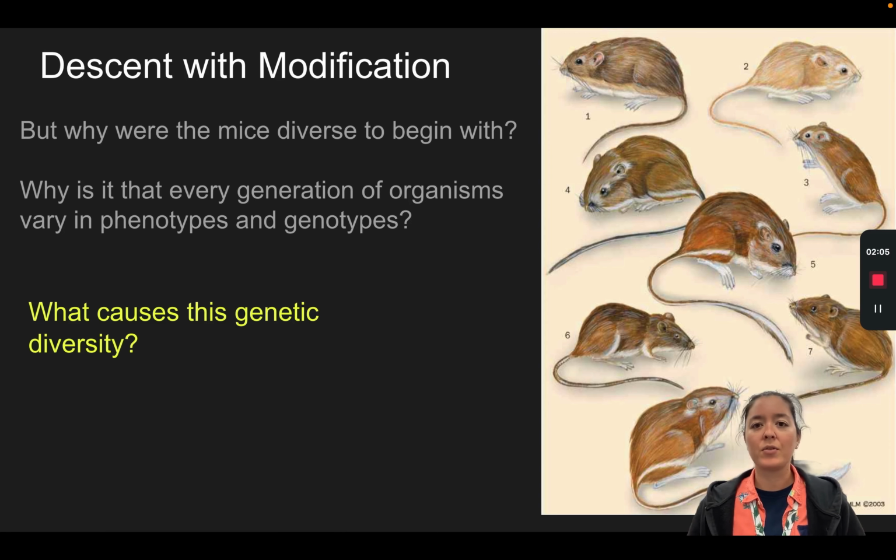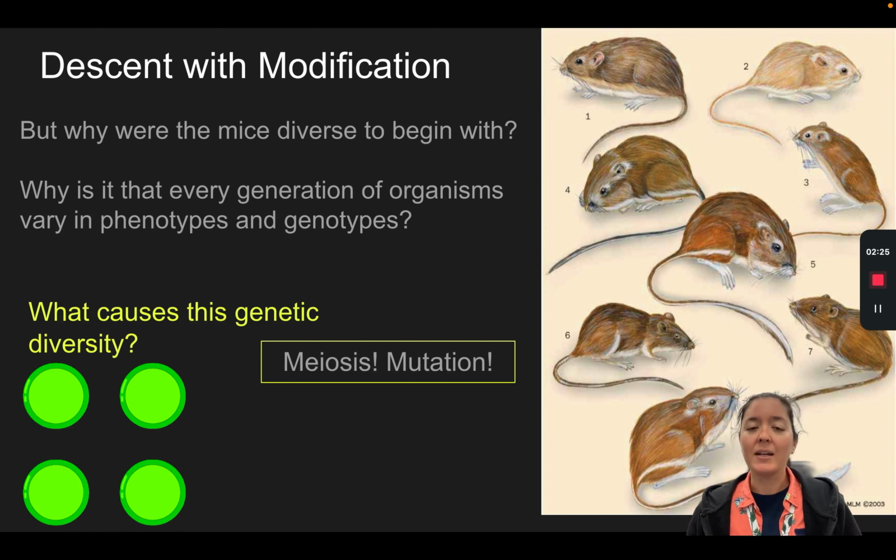Why were the mice diverse to begin with? How did we get these different colored mice fur? The light color, the dark color, they had the white underbellies. And why is it that every generation of organisms has that variation in phenotypes and genotypes? What causes the genetic diversity? Well, that's easy. Meiosis and mutations.